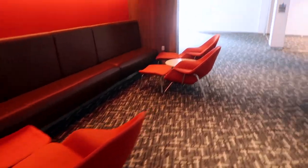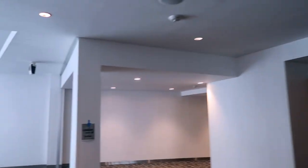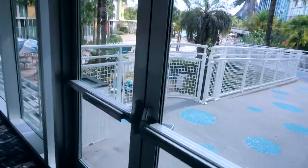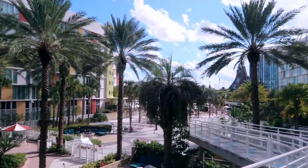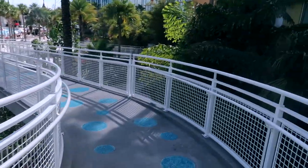Seating areas up here on the second floor too. There's a lot of just nice spots to relax and chill out around Cabana Bay. And then these doors here, kind of right by the diner, are the ones that are kind of this bridge leading from the second floor to the first floor that connect you. And outside of the diner too, between the diner and this pool, there's a super nice seating area too with fire pits where you can do the s'mores at night.